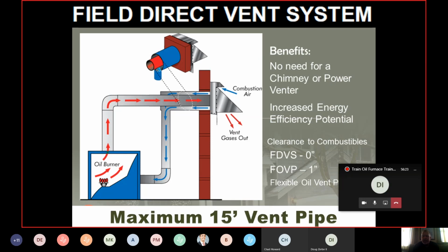It shows you the FDVS, which is the Fields Direct Vent System. The clearance is zero clearance. The FOVP is a double wall stainless steel vent pipe, and it has a 1-inch clearance. The maximum length is 15 feet. So from the breech of the furnace to where it's going to terminate outside that outside wall cannot be more than 15 feet, or it's just not an application. It probably could be done, but from the standpoint of our approvals and the kits that we create, they're maximum 15 feet in length.